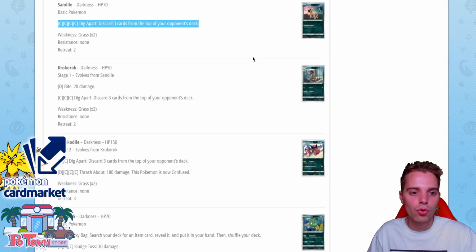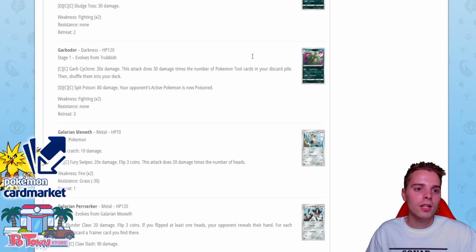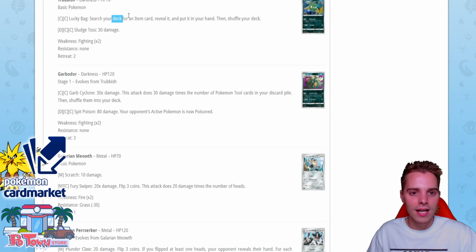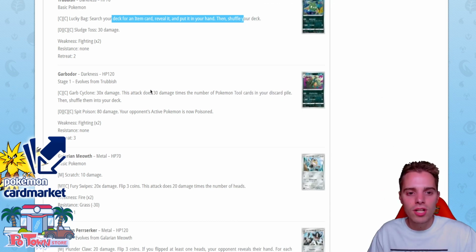So we have a new Mill dude, although I do still prefer Toxtricity with Glimwood Tangle with the Risk Taker. Ladies and gentlemen, search your deck for an item card, reveal it, and put it in the hand with the Trubbish. But then, Garbodor is back. The Pokemon Company loves Garbodor. You know that already. 30 damage times the number of tool cards in your discard pile, and then you shuffle them all back.